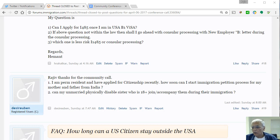I'll answer one more question for you. So I'm just saying that in that case, I should not travel on a B1 after applying for consular processing. I prefer not to. If you travel, be prepared to be turned back at the airport. They may not do that, but that risk is there.